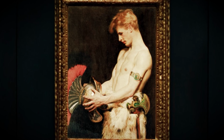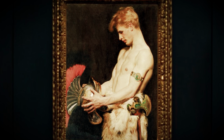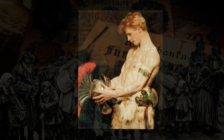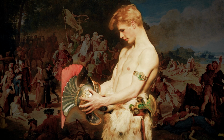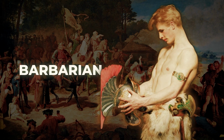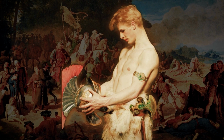The symbolic richness of this painting operates on multiple levels, each contributing to its complex meditation on civilization, identity, and power. The warrior's physical presentation alone carries several layers of meaning. His idealized muscular form connects him to classical artistic traditions, suggesting that the barbarian subject is worthy of the same dignified treatment as Greek or Roman figures.